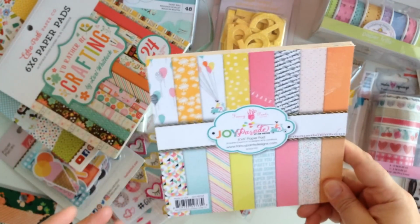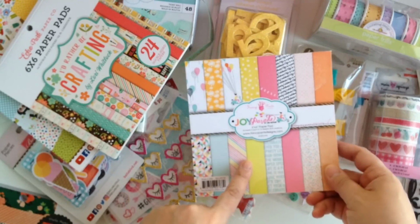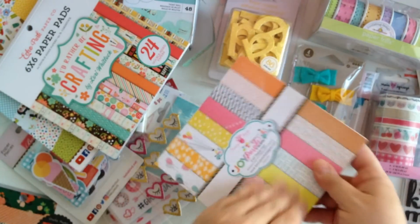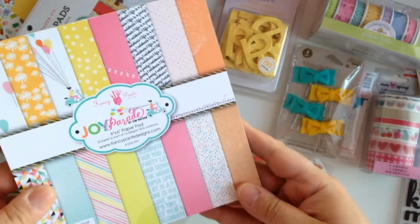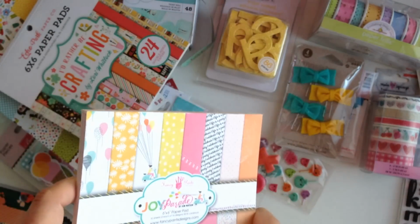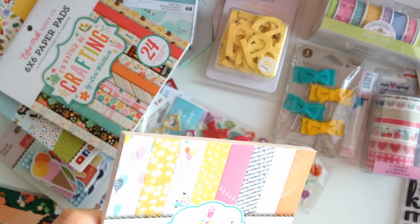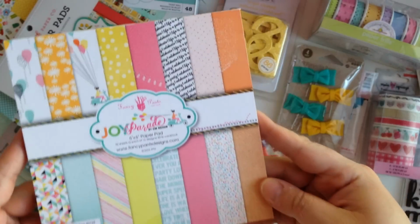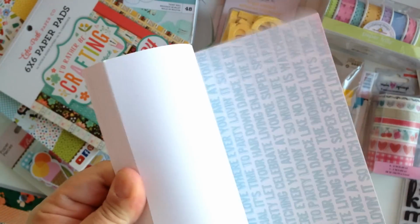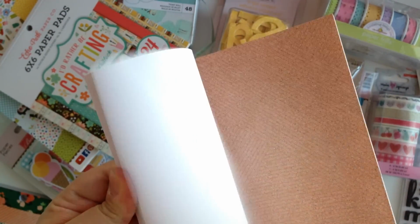I got the Fancy Pants Joy Parade. I have the ephemera to this, and I didn't have the, what do you call it? I call it like a brain fart. My mind just went blank. The paper. So I picked up the paper, and that's what that looks like.